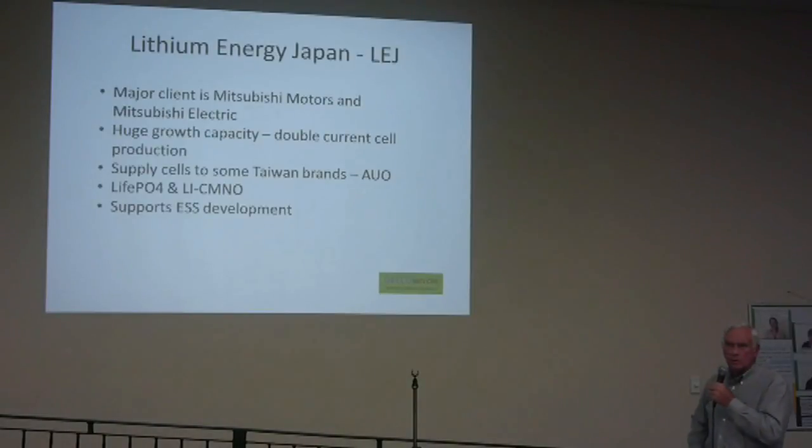Their principal shareholder is Mitsubishi Motor Corporation, so they're wholly owned in-house. Huge growth capacity. We went into a facility that manufactures 1.8 million cells a year, and sitting alongside is another brand new, fitted out, untouched facility, not yet powered on, to double that capacity. So that gives you an indicator of what's coming down the line.